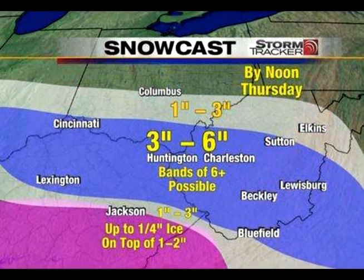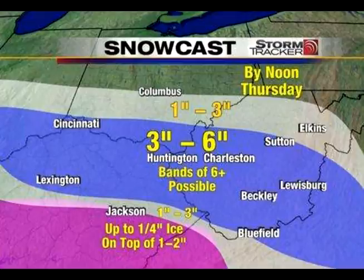Here's what we came up with as kind of a blended solution. 3 to 6 inches in the blue zone, Huntington, Charleston, on through Beckley, Bluefield. 1 to 3 south of, let's say, Pikeville. Throw in a quarter inch of ice on top of that in those places to the south, and 1 to 3 inches again in places like Athens and Parkersburg. That's all by noon Thursday, but again, with the temperature getting up close to freezing, you'll see a lot of that melting off.